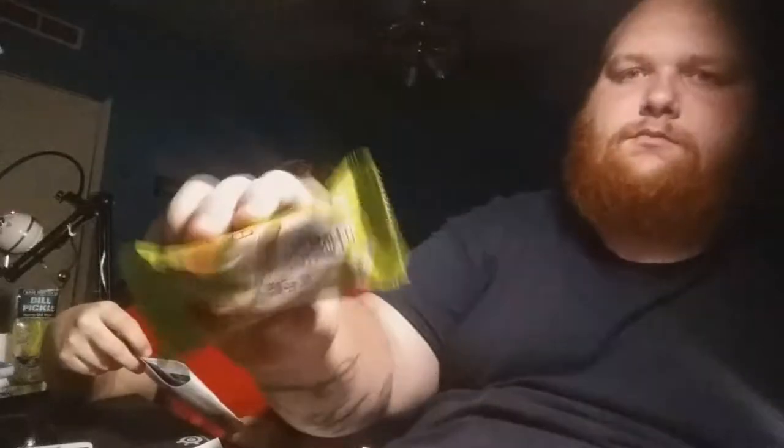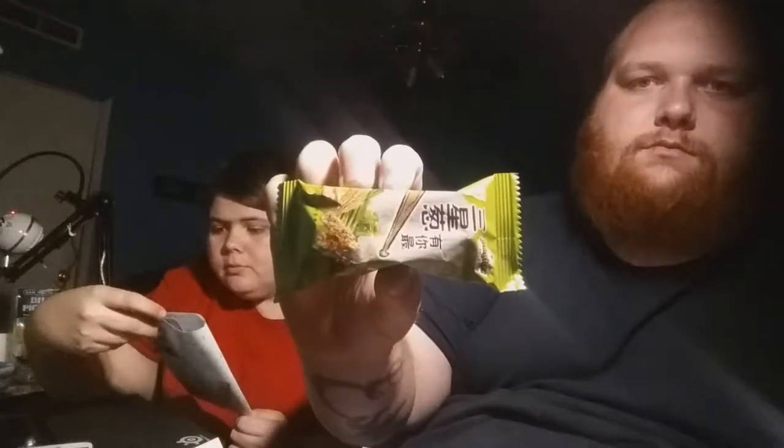You're going to like that one because it's peanut butter. Alright, these are Mincher Spicy Scallion Sticks. It says, looking for something hot and spicy? This is going to disappoint you.